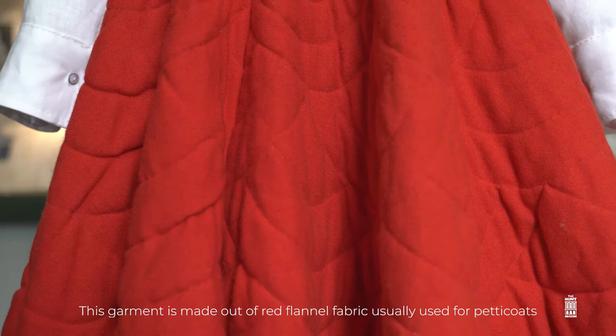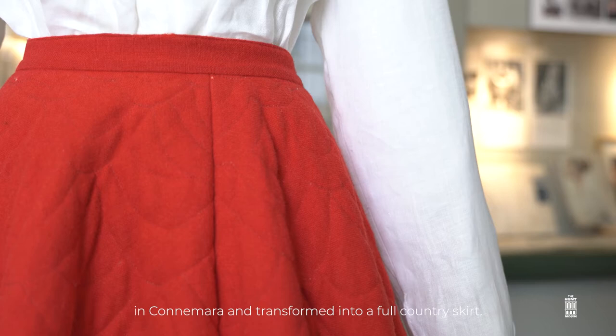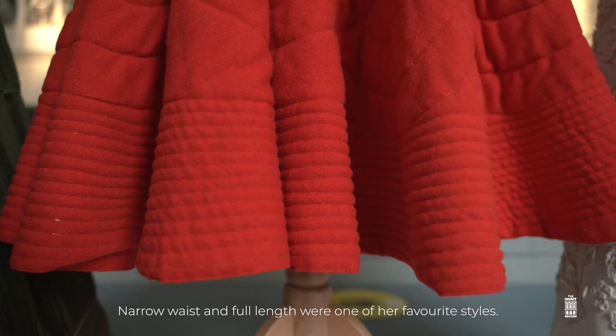The washerwoman skirt. This garment is made out of red flannel fabric, usually used for petticoats in Connemara, and transformed into a full country skirt. Narrow waist and full length were one of her favorite styles.